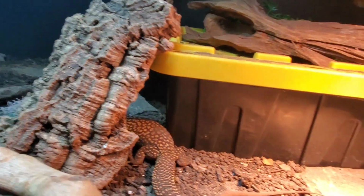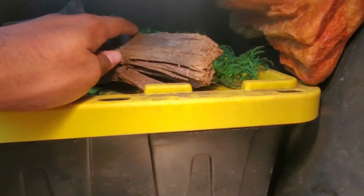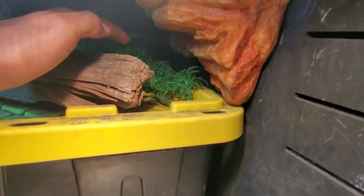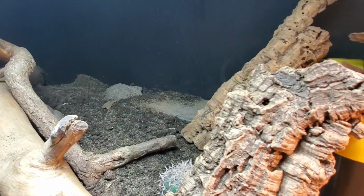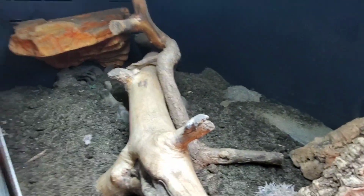If you guys look around Thunder's enclosure, I have a lot of very big, robust decor in here, like large pieces of wood, and the only plants I have in here right now at the moment are fake. That pothos is back there somewhere. He broke it for like the fifth time. And what I have are things that he can't break easily.